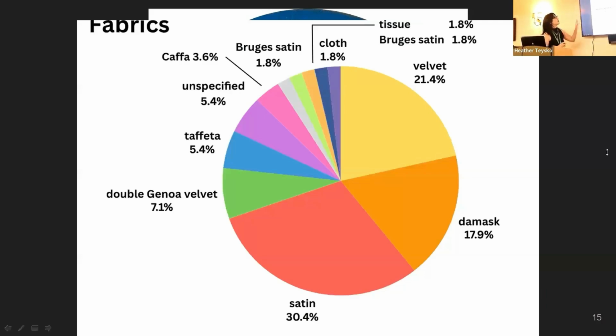And I realize I have to point it out because, of course, you can't see it. We're missing some. Cloth of gold is up there above tissue, you just can't see it. And I realized Bruges satin made it in twice. I do apologize for that for folks who are sticklers on their accurate data. Just know it is killing me as well.